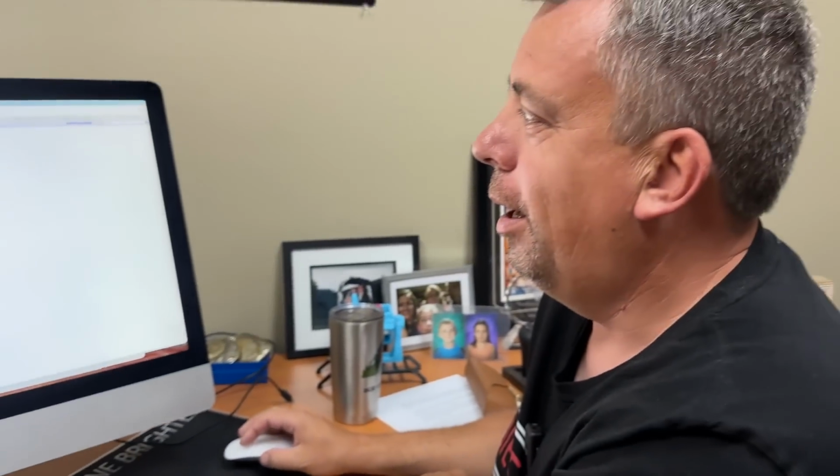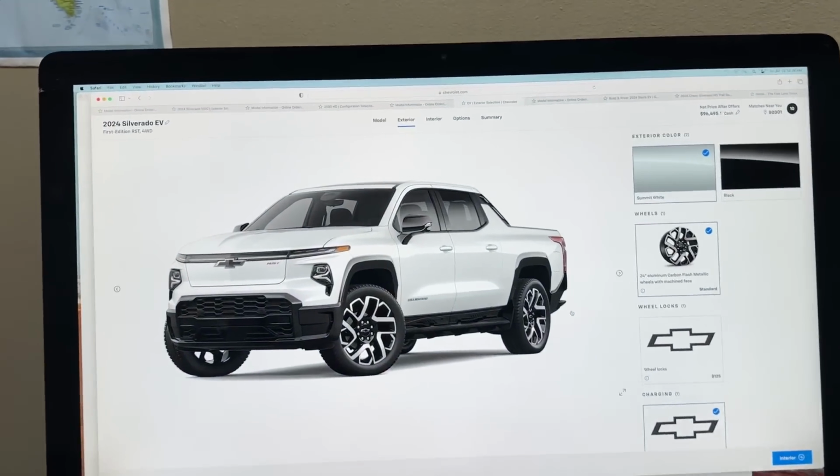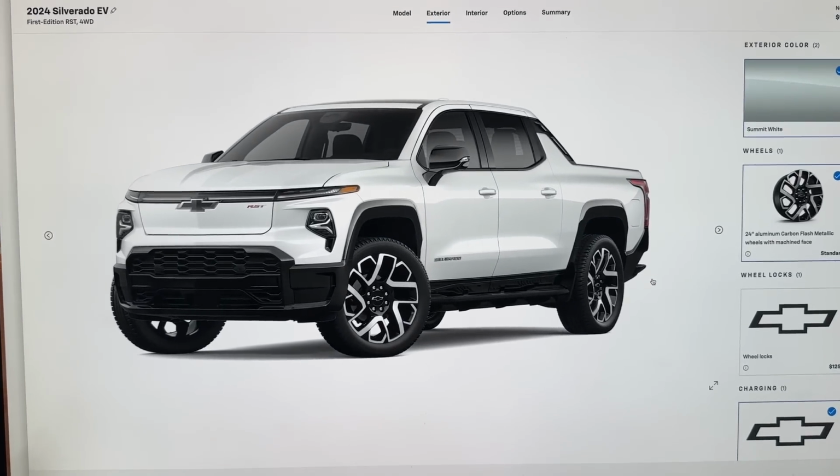Yeah, for sure. They have a couple of updates on the electric side of things. So, of course, these trucks, the RST Silverado EVs, have started to arrive at dealerships.